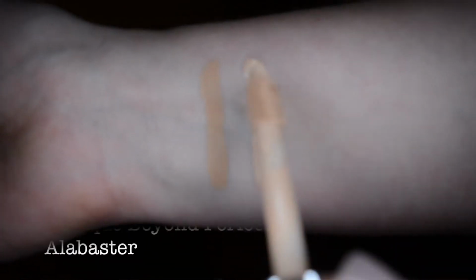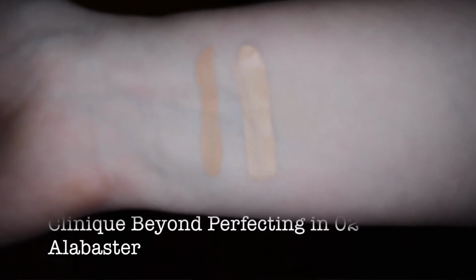The next foundation I was using was this one from Clinique, and it's their Beyond Perfecting Foundation and Concealer. And it's this funny one with this really odd applicator. And they reckon that one dip like that would be enough for your full face. I still have quite a lot in here. I mean, it's probably down to maybe about here, but I'm already struggling to get the product out, and I think this is probably the biggest negative of this product.